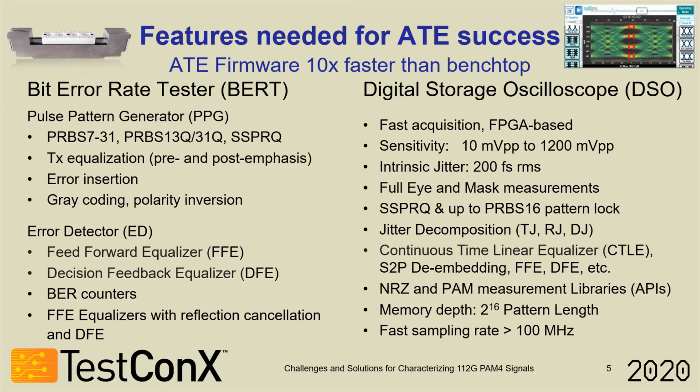These transmit features are found on MultiLane BERT instruments, which also provide various tools to analyze the DUT's bit error rate coming out of the DUT transmitter. These include FFE and DFE functionality to reduce the effects of inter-symbol interference. Also, bit error rate counters with and without bit error correction.